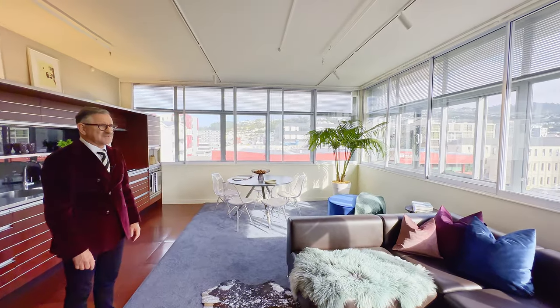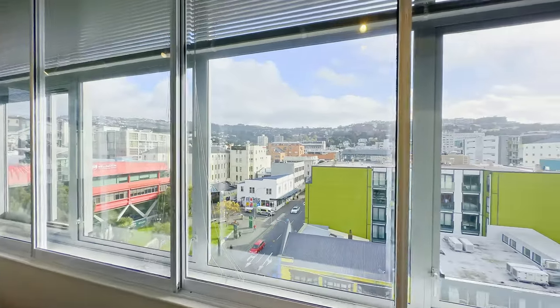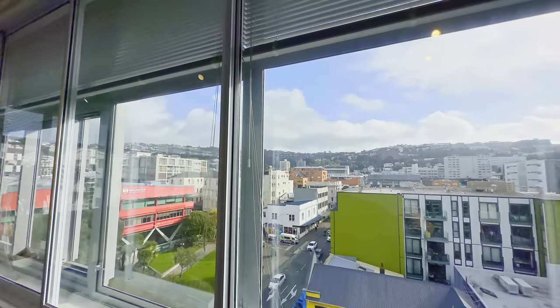So let's just have a look at the sun that's coming in here. We can look up to Victoria University and take in this lovely outlook.